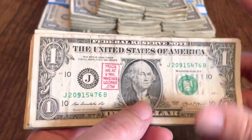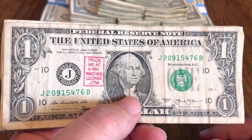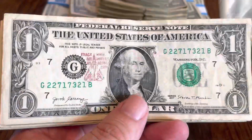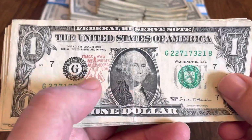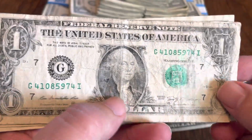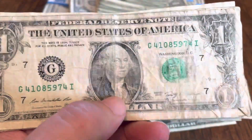Lots of good stuff. Starting off with a Where's George, very familiar stamp to me. I probably can't log it, but I will give it a try anyway. Found another Where's George, another one that I see quite frequently, so I will still try to log that one. This note I pulled because of the amount of damage.